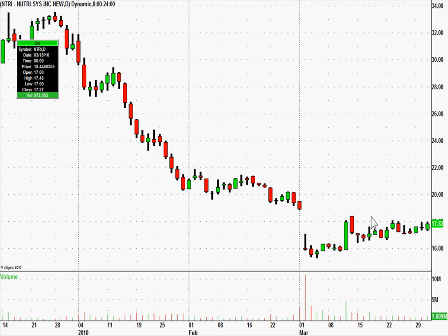If it gets to 18.07, you just have 18.41 to the left, a break of this high, and you could get a nice breakout in Nutrisystem. Again, it's not worth owning it overnight, even though I love the setup, because we don't know how the market's going to open tomorrow. A lot of data coming out tomorrow. But keep this on your radar.